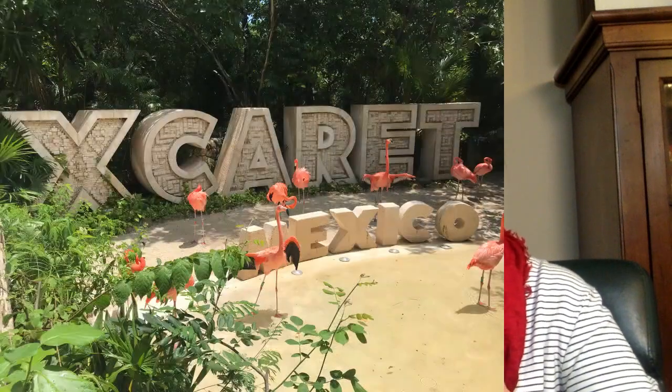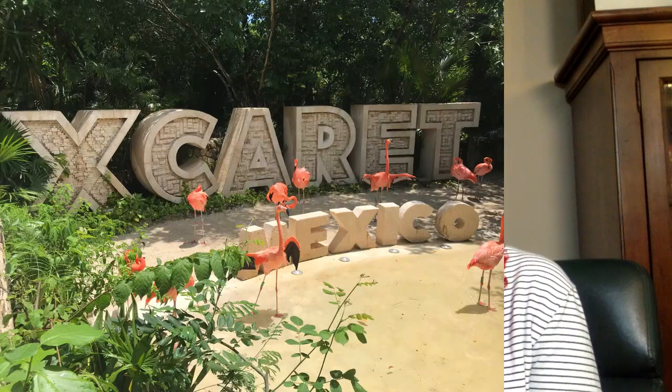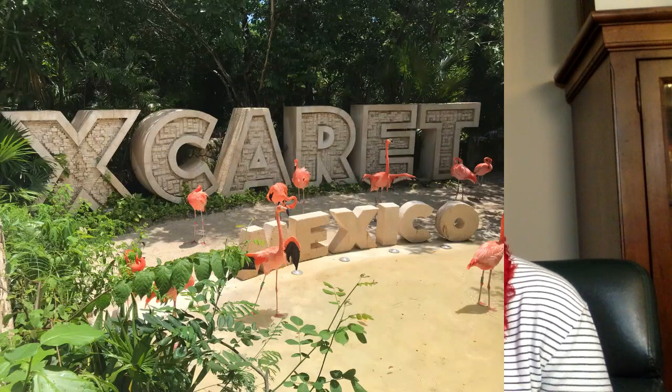So the Xcaret Park, like I said, has a lot of animal encounters and experiences. This was the flamingo exhibit. It is like a zoo combined with experiences. Some of the experiences are paid, some of them are included, so it just depends on what you're going to do.